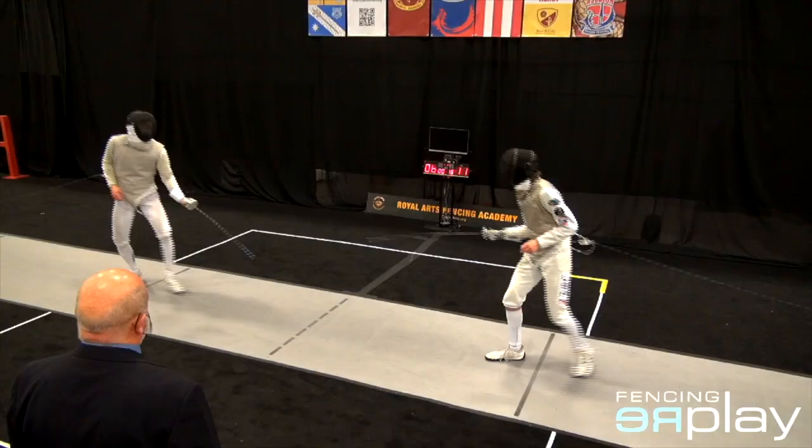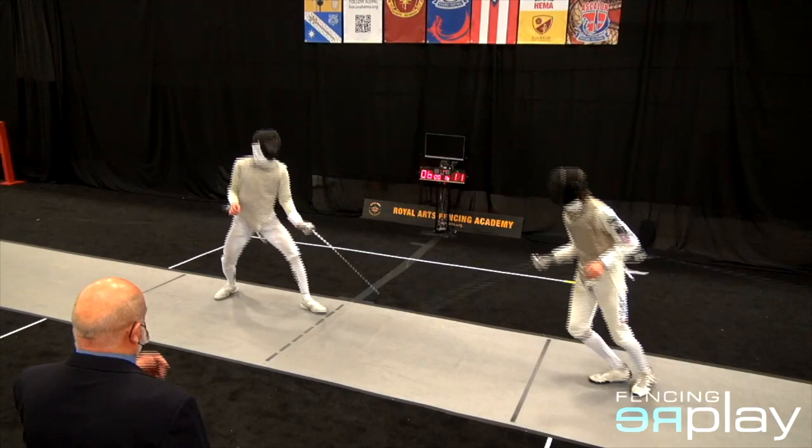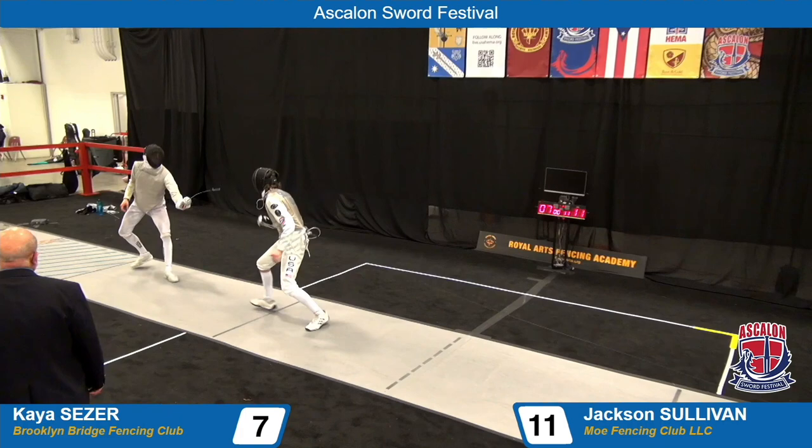Well, Joe, I think they want to check the replay on this one. Yeah, they're checking the replay on it. It's a close call. Jackson Sullivan has asked for a replay. Let's see what happens. Looks like the call is going to stand. Score is 11 fencing 7. Long attack, no, counterattack off target.